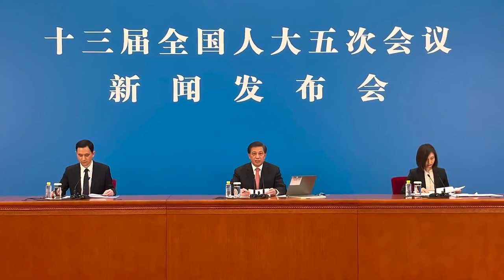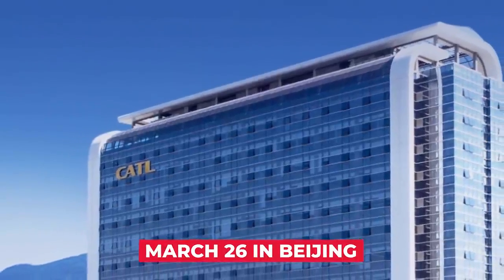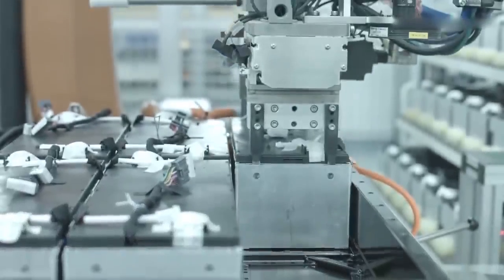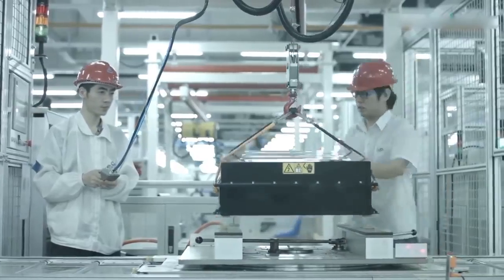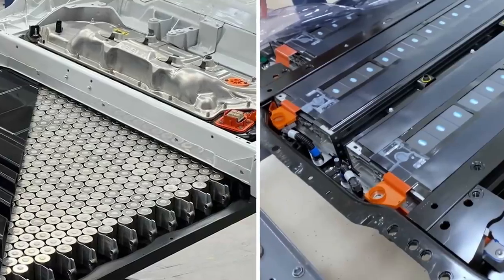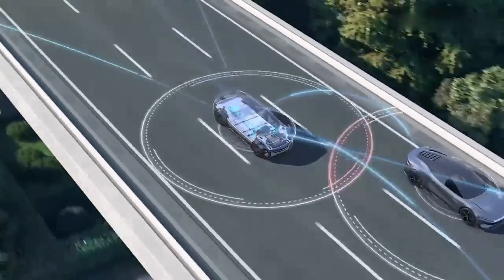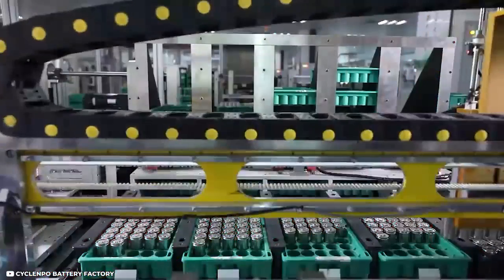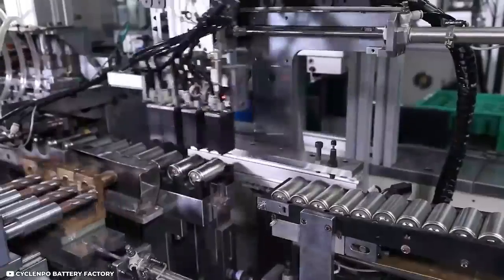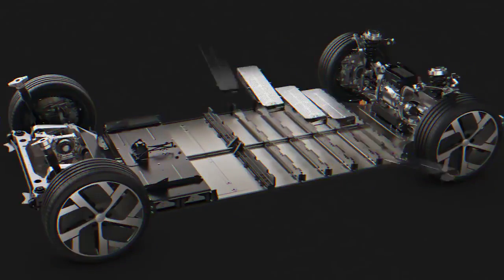Revealed at the 2022 China EV100 Forum held on March 26 in Beijing, the new cell has a 13% greater energy as compared to the 4680 cell. And as compared to the current LFP cells being used in the Model 3 and Model Y, the new cell has a 28% higher energy density. These cells will become mainstream by 2023, and if all goes well, we might just see these in the new Tesla.